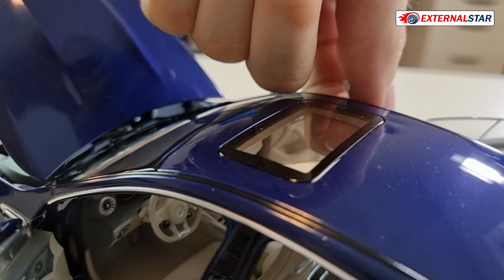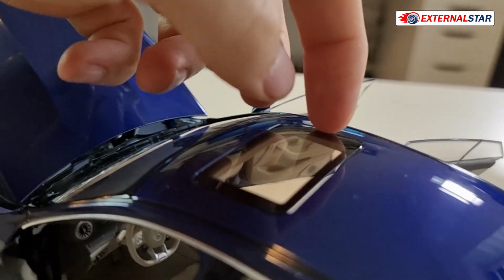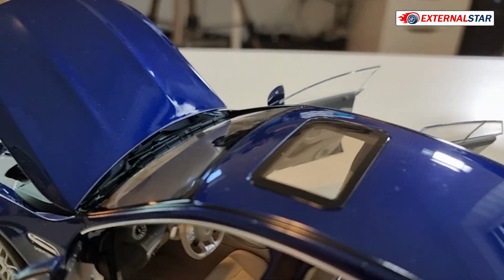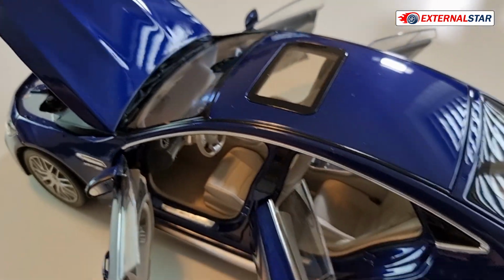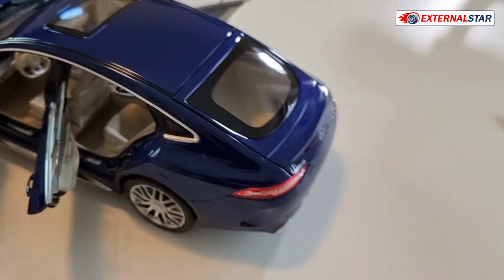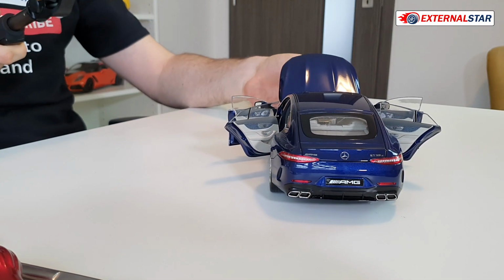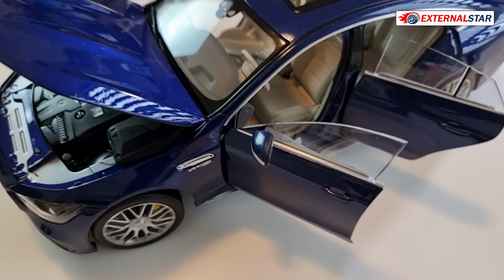It is just awesome. Maybe can we also pull this up? No. So this is static, yeah, so you can't really do anything with this sunroof. But okay, it doesn't really matter because the model is really awesome. I love it, and once again, it's really one of the greatest models that I had reviewed so far.